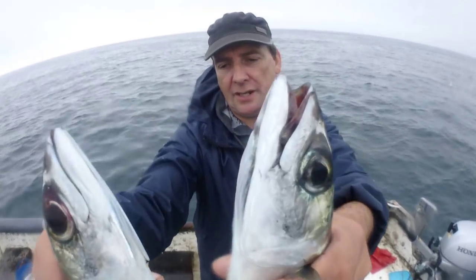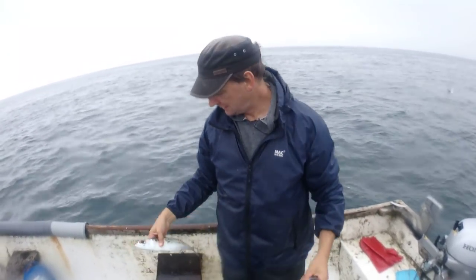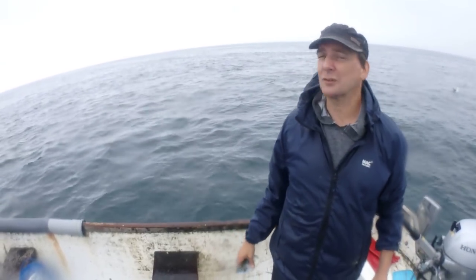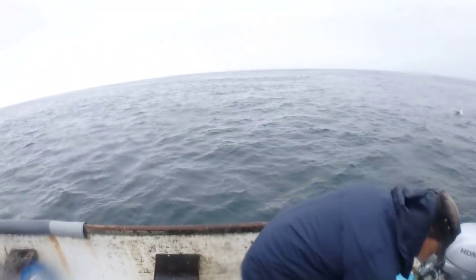And this is number 9 and number 10 that I've ever caught of these fish. They're awesome. Such a fight they put up as well. But like I say, I turned the video off because it was so drizzly all the time. Right, I'm gonna start heading back.